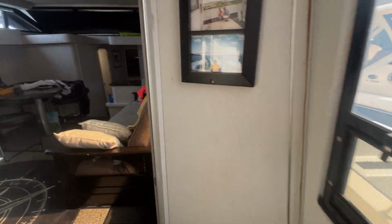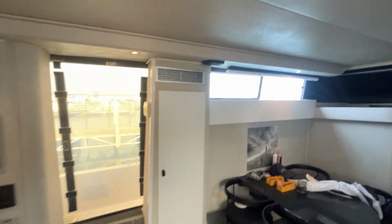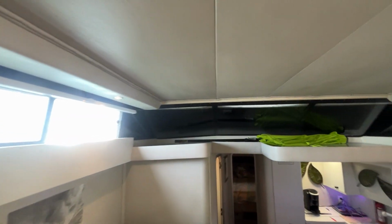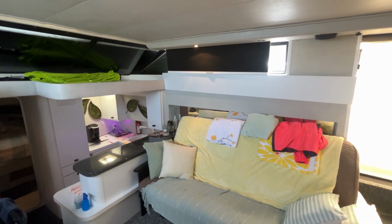That will conclude our tour of the 1989 Mainship, 41-foot Mediterranean. If anybody has any questions at all about the boat, please feel free to reach out to me at any time.